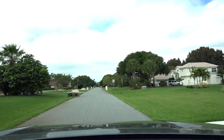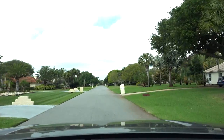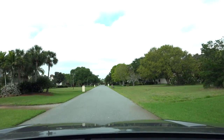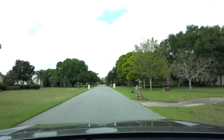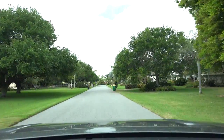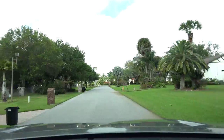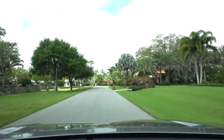This area through here got created quite a few years ago. I would say at least 30, if not maybe 40 years ago, and never really took off like they wanted it to. Not sure why. It's a nice community, nice homes, and here at the end of the street they have their own little private boat ramp and like a marina where everybody can put their boats and have access to the Indian River.